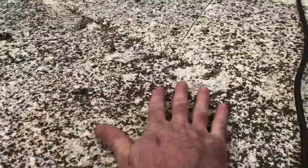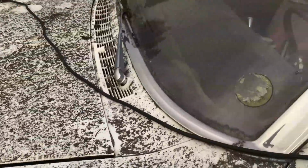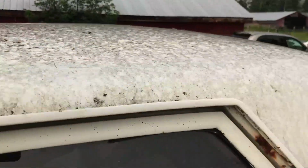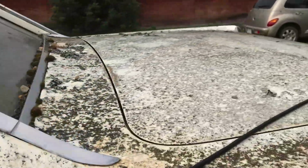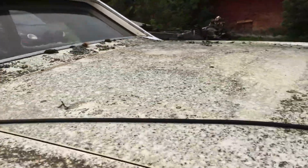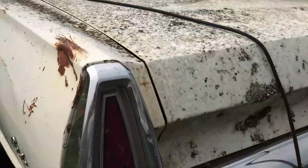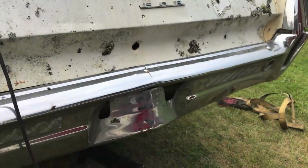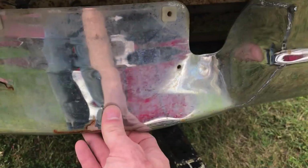Look at this crazy moss on here. Hard to even tell if the hood's dented with all that moss over it. Looks pretty straight up on the roof and the hood, trunk lid. A few dents down the side, of course. And the back bumper's a little tweaked too, but I think we can straighten that.